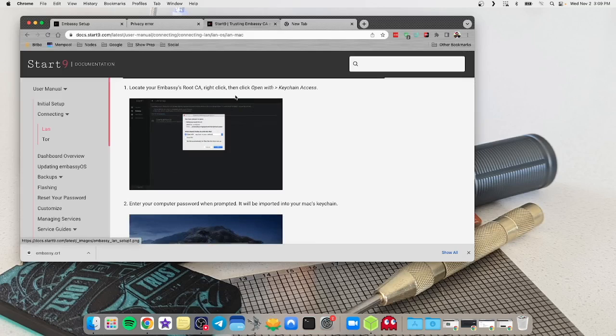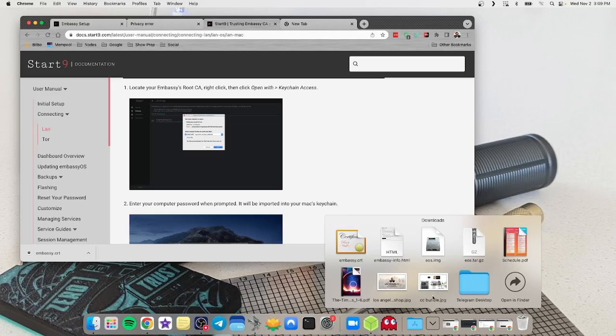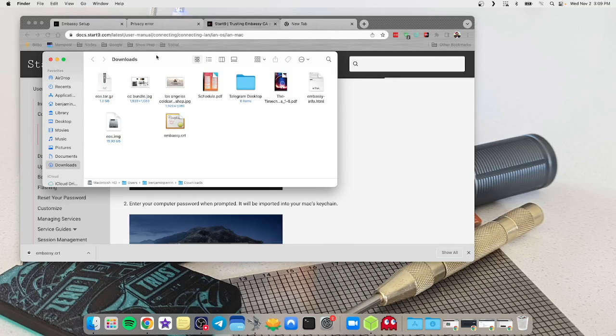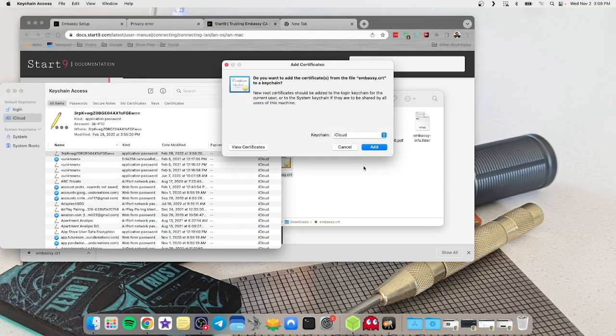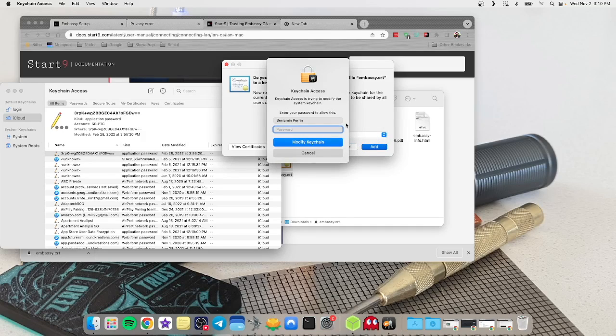So we basically need to right click and open the file we just downloaded. Okay, so that is here, the CRT file. So I'm just going to open up this right here. We're going to right click and we're going to go open with Keychain Access. And then we're going to say, do you want to add the certificate of the file Embassy CRT to the keychain? So with this pop-up, we're going to choose system and we're going to hit add. And we'll enter the password for our computer. Hit modify.